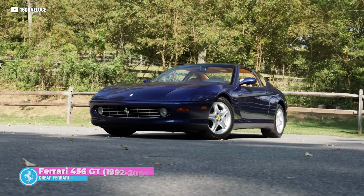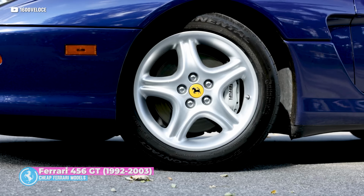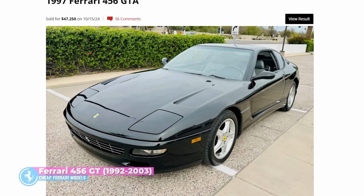Okay, so maybe you want a Ferrari with a V12. Well, that isn't going to obliterate your bank account. You're dreaming. Or are you not? Because the 456 GT, the Grand Tourer, is one of the last truly elegant Ferraris, really, designed for comfort and speed. And get this, you guys, you can find one for as low as $47,000.